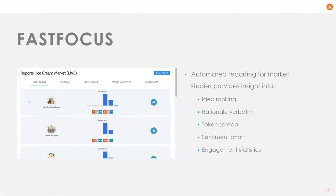You can take a look at the rationale as well, so we can filter and see what people have to say that bet over 50% of their tokens on a specific idea. You can really understand why they feel so passionately about a specific idea and its potential success. You can take a look at the individual spread of investment tokens, an overview of the overall sentiment for the verbatim and rationale, and then a way to track engagement.